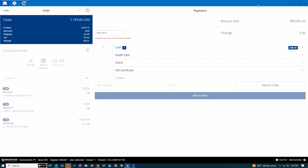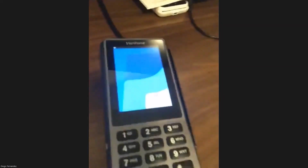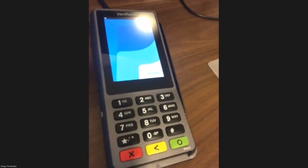Now, for our credit card solution, I'm going to try and see if I can, using my phone here, I'm going to stop sharing desktop just for a moment and see if I can share via my phone. And as you can see, we have here a Verifone device. Are you seeing that on your side, Jerry?